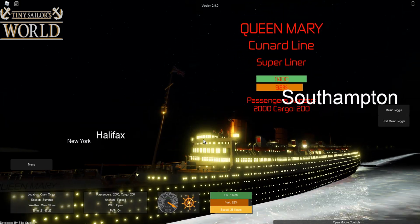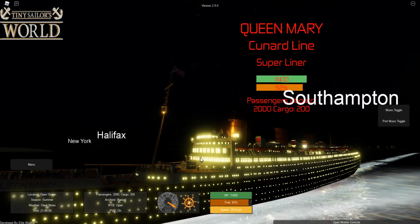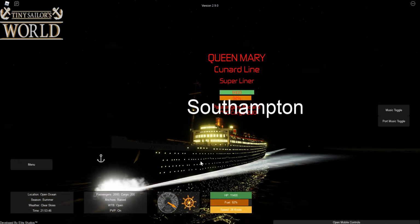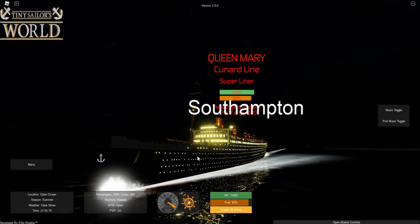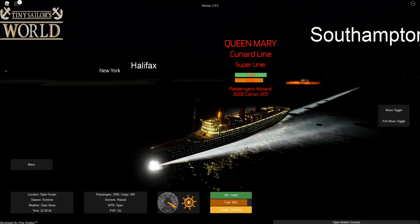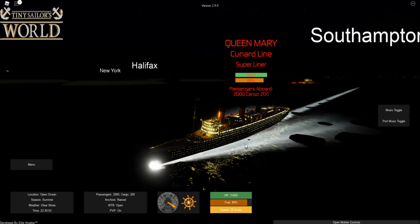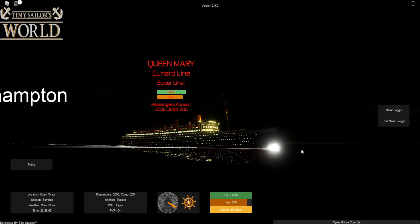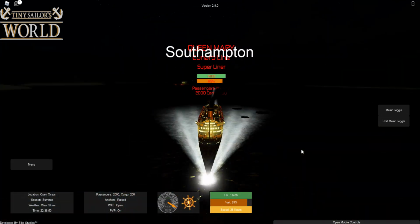One of the other things that I did notice on this updated model is that the bridge and the superstructure seems to be taller, maybe? I don't know, I could just be seeing things because I haven't used the Queen Mary in forever, but it looks interesting. One of the great things about Queen Mary is its speed. We're traveling at 28 knots, which means we'll be in Cherbourg very soon, and luckily we don't have any bad weather anymore, so that's good.